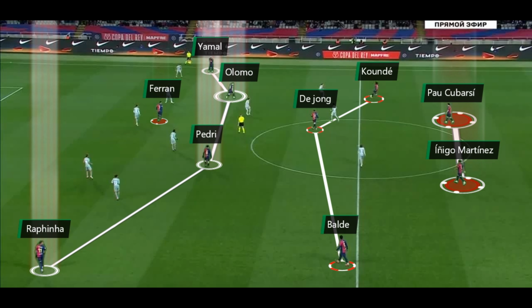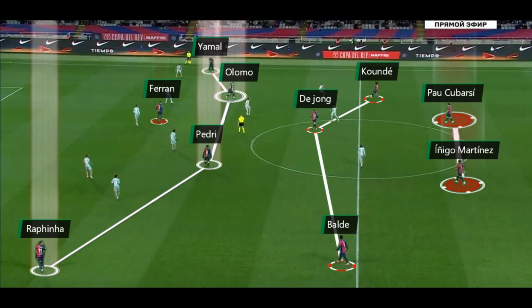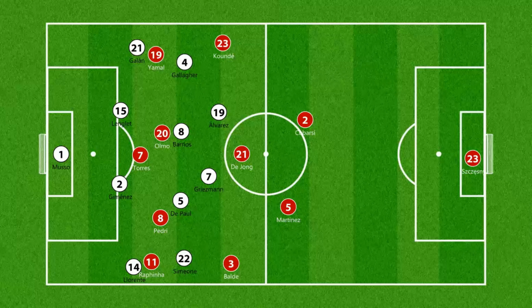In possession, Barcelona's shape fluidly transitioned into a 2-3-4-1 formation inside Atlético's half, with the two center-backs holding their positions, the full-backs and De Jong forming a midfield trio, and the four advanced players, Pedri, Olmo, Yamal, and Rafinha, supporting Torres in the final third.